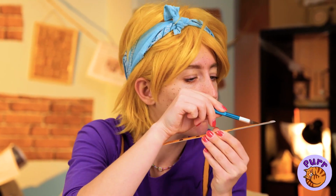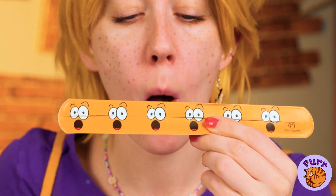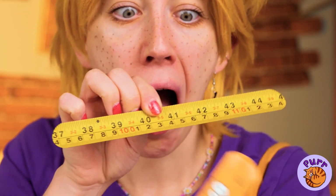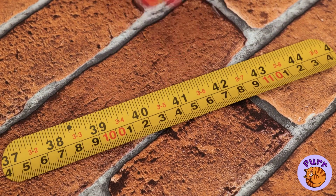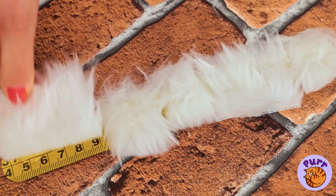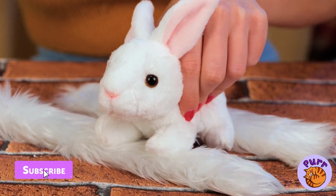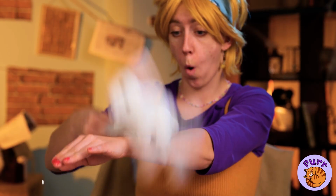Why don't we start with a slap bracelet and see what's on the inside? A ruler. Now add some glue and some faux fur. Make a bunch for our bunny friend here. Now he'll keep your wrist warm.